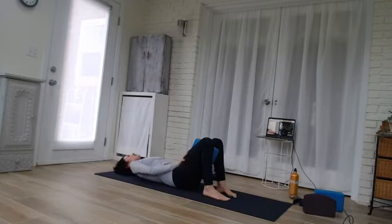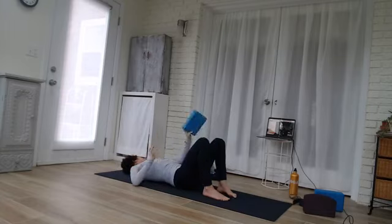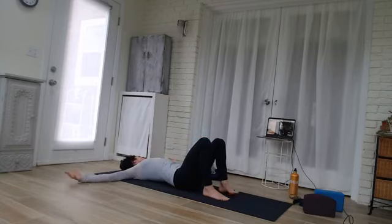Tight, tight, tight to the center. Breathing, especially with your exhales. Can you tighten it a little bit more? Okay, then soften that. We'll come back to that. Remove the block. Separate your arms. Actually, stretch your arms overhead.